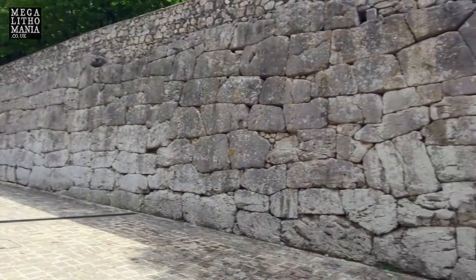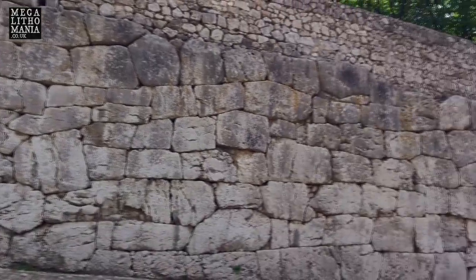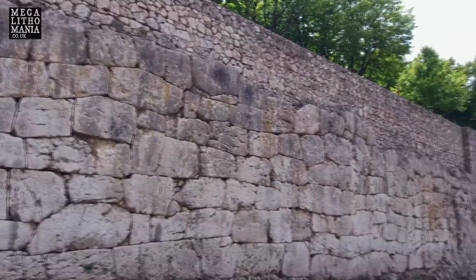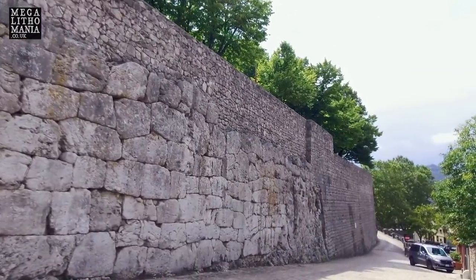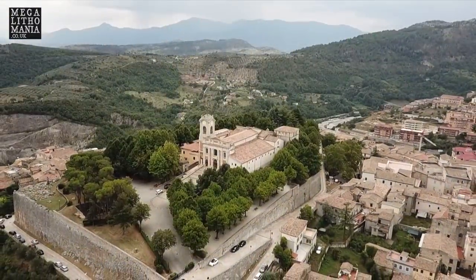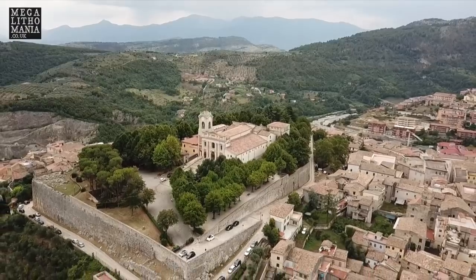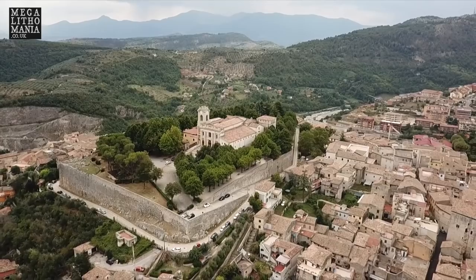So we're now down on the northern side, back to where we first came up, and just round the corner down there is where that lintel is with the 3D carving. But still, look at these. This is just worth noting, the magnificence and quality of the stonework around the entire Acropolis of Alatri.